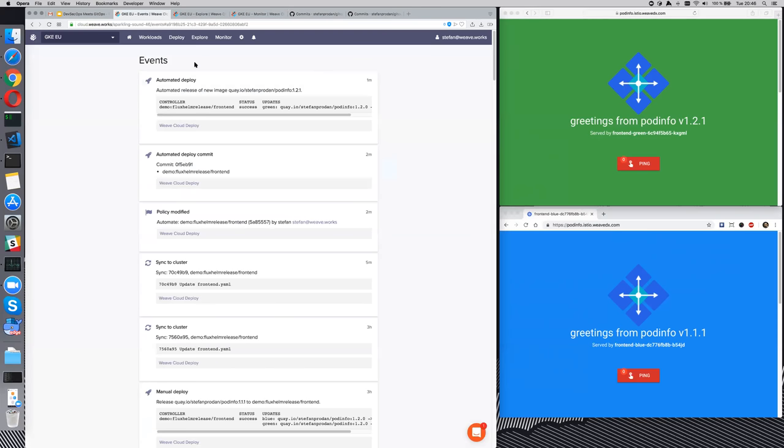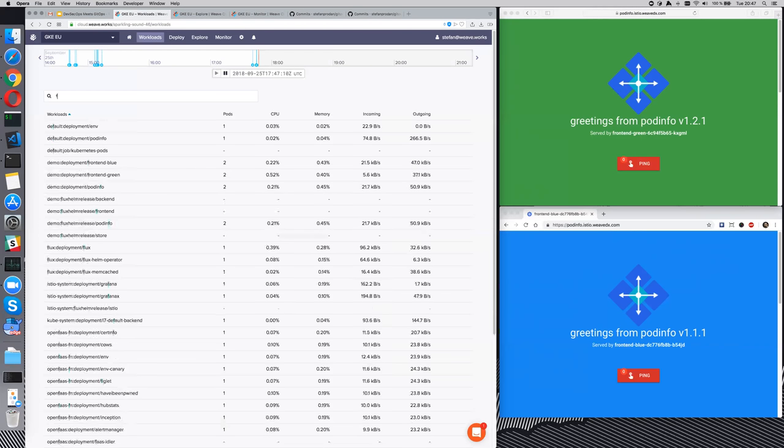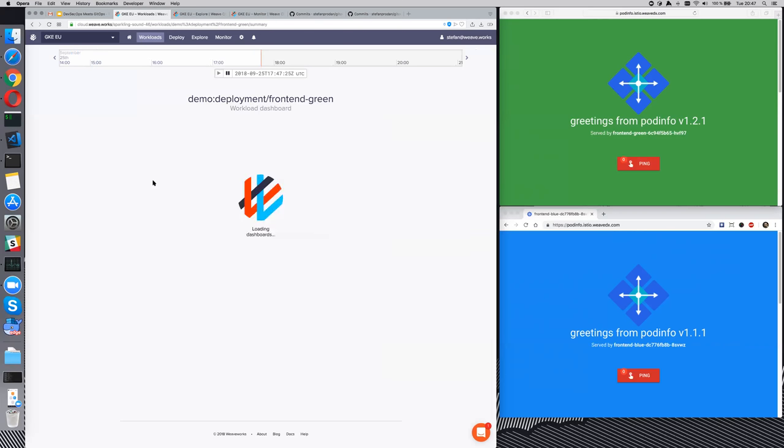So this is the automation part, and I've talked about how you can monitor things with Weavecloud, how you can determine if, let's say, a canary release has worked well or not. Is it in parameters? So here, let's say I will search for the front end. Weavecloud has detected that the front end helm release contains two workloads. One is blue and one is green.